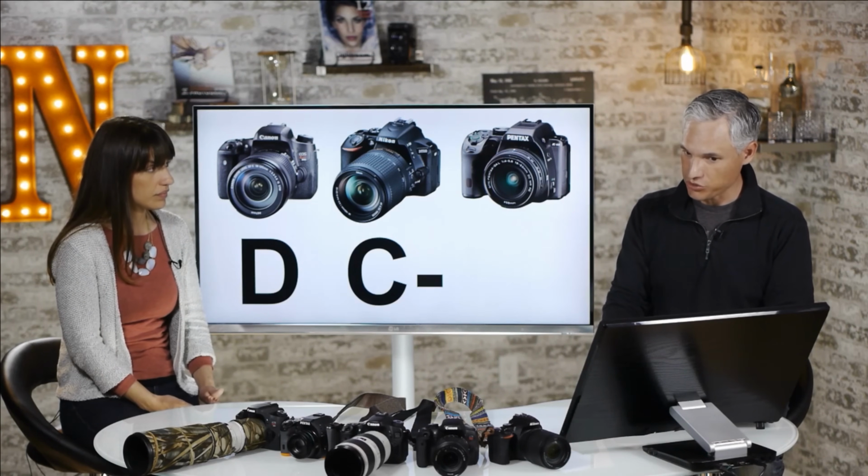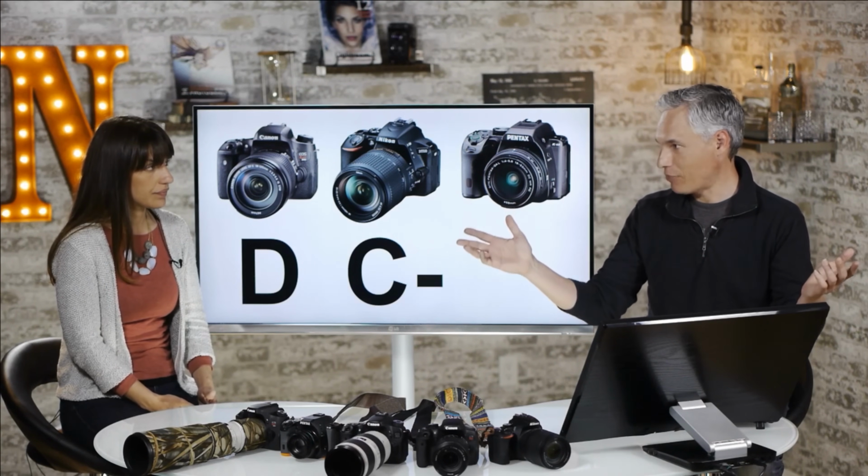Then you have to close that app. None of these cameras support sharing directly from the app. The Samsung app does.